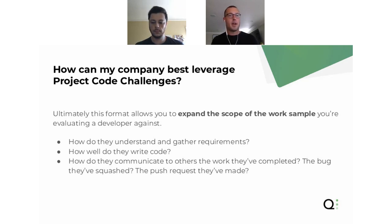Likewise, on the other end, after an engineer has been pitched a project, they've gathered their requirements, they've started to write their code. What do they do thereafter? What do they do when they're finished writing that code? Again, what we're trying to do here is replicate real-world experience. So how does that engineer go about communicating what it is that they built to other engineers? How do they talk about the bug that they just squashed and notify their team? How do they actually go about making a pull request, and what does that entire process look like? These are things that you can now build into the project and build into your assessment.